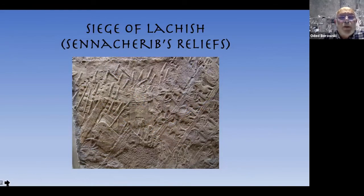However, in spite of the fact that Sennacherib does not mention his capture of Lachish or even being in Lachish on the prisms, in his palace in Nineveh, which is nowadays in Iraq, he dedicated his throne room to the capture of Lachish by placing these beautiful reliefs that you see here on the walls of the throne room.